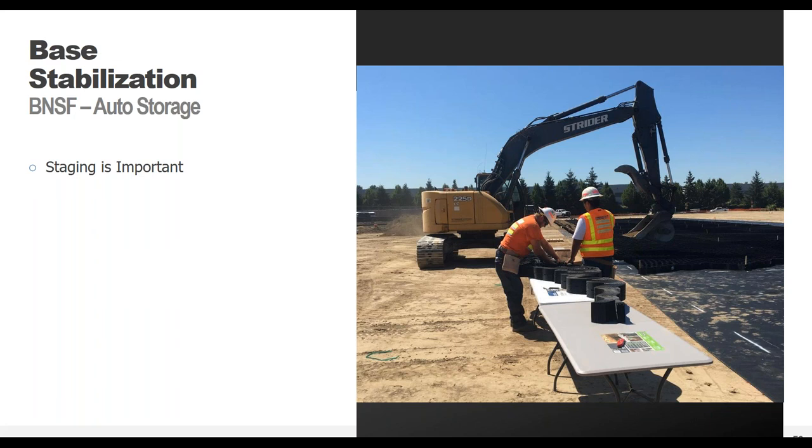Here you can see the use of staging tables, where adjacent panels can be connected. Each panel has an area of about 230 square feet. And this contractor is using the staging tables to connect three panels together. You're basically at about 700 square feet. You're connecting with the attic keys and you haul it over.